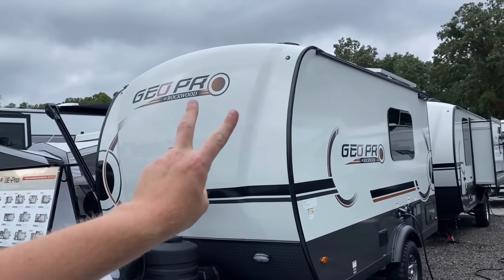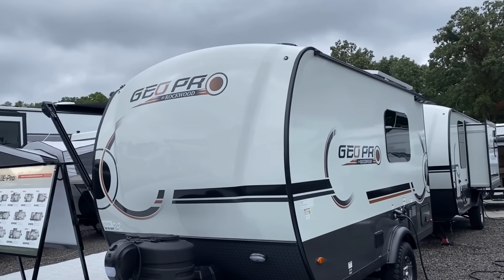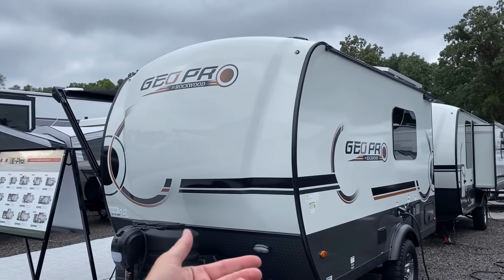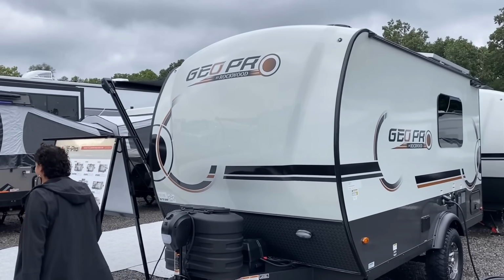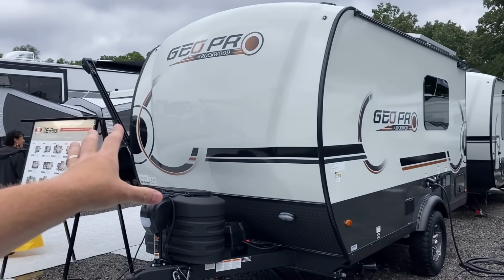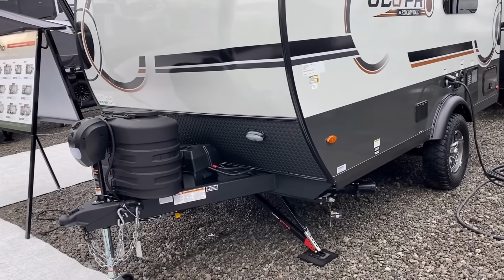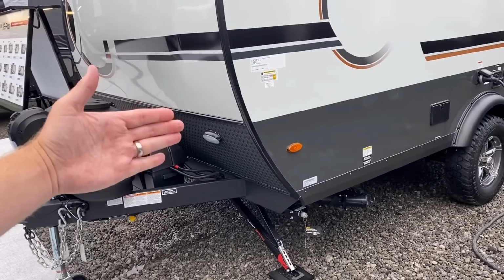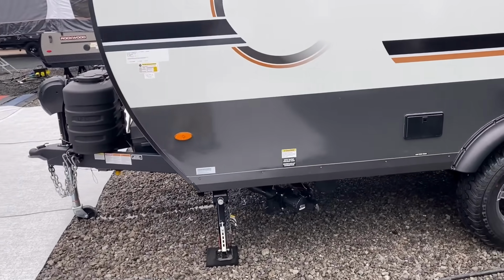Now, they have always been what I call dual Azdel, so inside and outside layers of the sidewall are both Azdel layering. You're fine, Miss Jean. Come on through. Miss Jean from Rockwood and Flagstaff over here. The flooring of this used to be like a 5/8 OSB pop-up floor. They didn't like that, so they went to a 5/8 tongue and groove plywood floor decking on aluminum joists. Basically just like the bigger Mini Lights and Micro Lights.